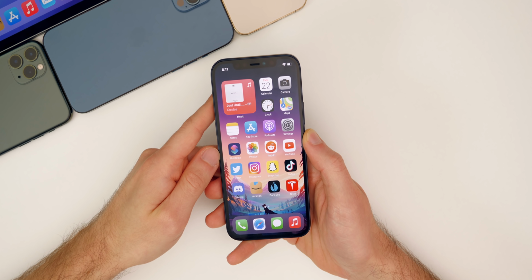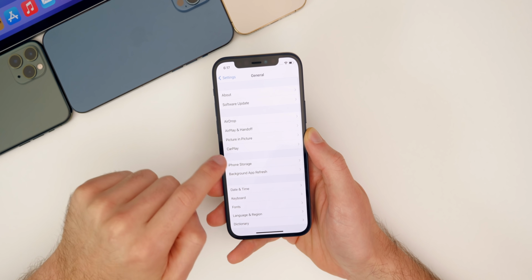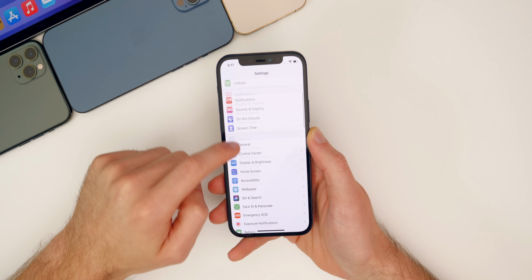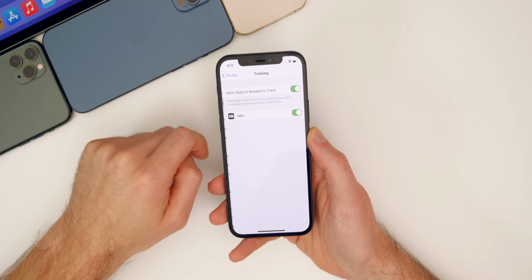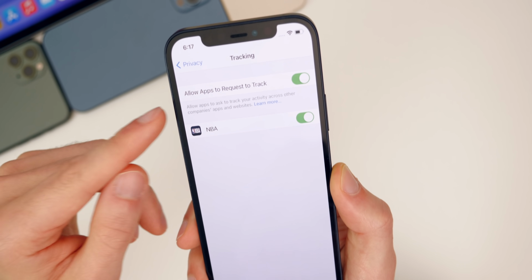And then one of the first things I always check when I update to a new iOS version, especially a beta, is if the App Tracking Transparency feature is still grayed out. And if we go in there, if we go to Privacy and to Tracking, you can see for the first time in months, it's finally not grayed out.